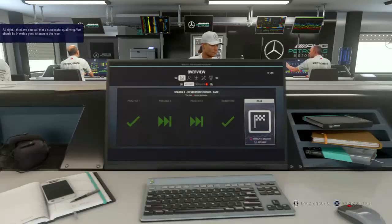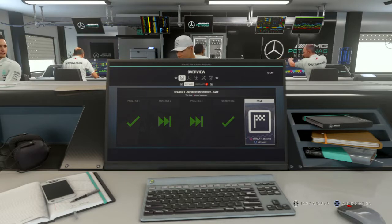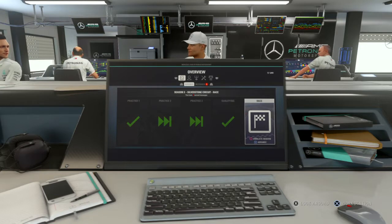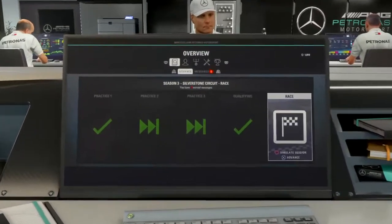Not long now, by the way, till obviously Formula 1 returns. We should be in with a good chance in the race. Obviously, Formula 1 will return on Monday. So, obviously cannot wait.